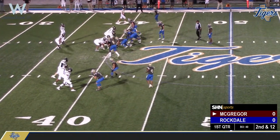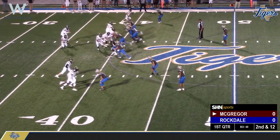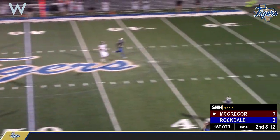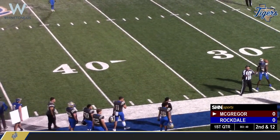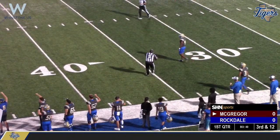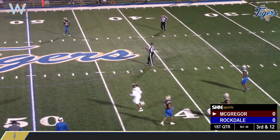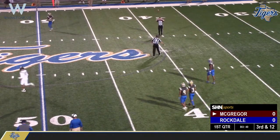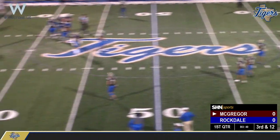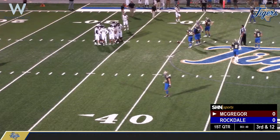Second down and 12 in the gun. 3 receivers to the right, 1 to the left. Working from the left hash. Snap back to Lorenz, rolling out to his right, looking. Throws the pass downfield to the right side, through the hands of his intended receiver, incomplete. That one intended for number 10, Darius Dixon. And, of course, Dixon, if he had caught that, probably would have been out of bounds anyway. Tigers brought some pressure, and that's what they're going to have to do. Going to have to pressure Lorenz and make him throw from the run.